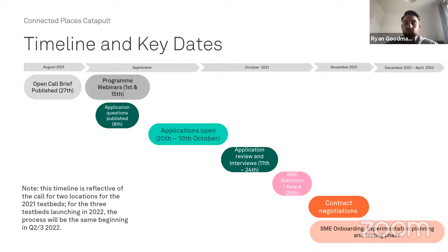The second one on the 15th, as I mentioned, will be facilitated by the Connected Places Catapult, but delivered by our location partners, who will give you more details on the actual challenge itself and what the expectations are around the types of solutions or the ways in which the SMEs will actually work with the location partners in addressing the challenge.